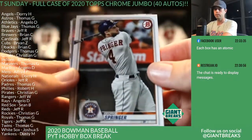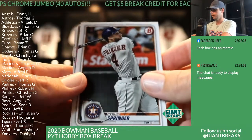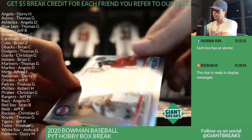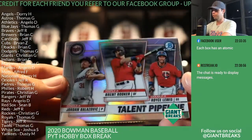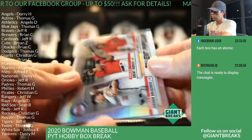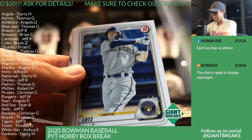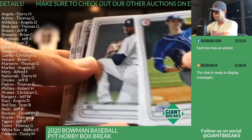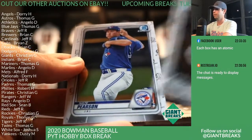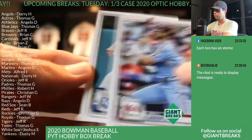All right. Let's see. Crispy, there we go. All right, starting off with Mr. Springer. And Talent Pipeline for the Twins. Okay. Royce Lewis, that guy is going to be something. All right, now to the chromes. Nate Pearson, Young Gun, Bam Bam, and Dozier.